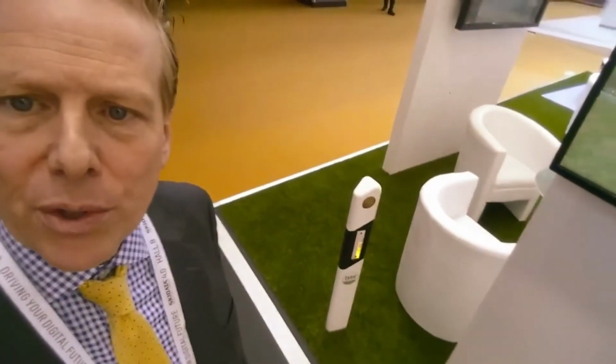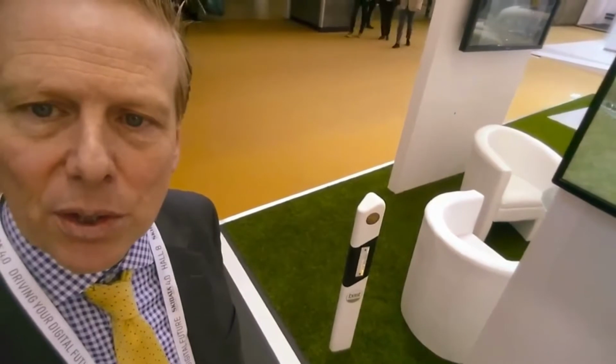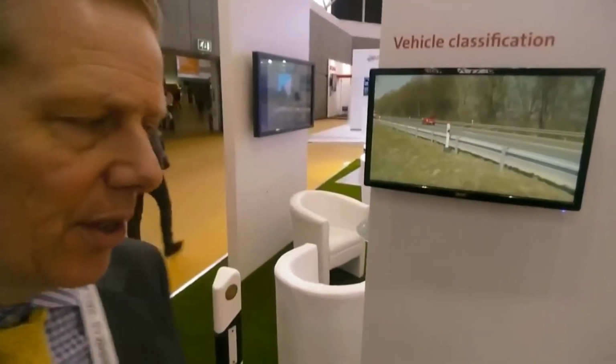This is a stand, a company called RTB. You can see the video running behind, which is for a roadside pillar, I guess you call it, but it's got radar detection built into it. So it's actually providing vehicle detection for passing vehicles from this roadside installation.